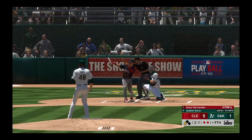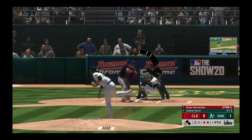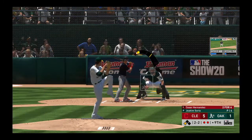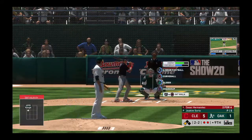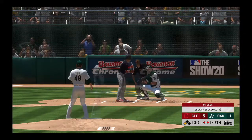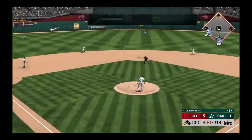2 balls and a strike to Cesar Hernandez. Count even at 2-2. From the stretch, and he fouls this one off. And he takes ball 3, so it's a full count now. Now on 3-2 as a pitcher, you've got to go with the pitch that you feel most comfortable throwing.